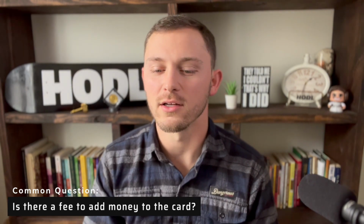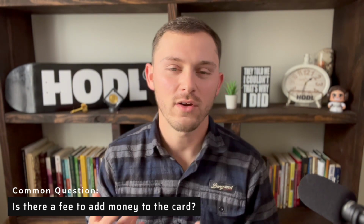So let's see, is there a fee to load the card? I had a few comments saying it's charging a percentage fee just to put money into Coinbase, so it's negating the whole reward thing. Anytime you try to load USD or buy USDC with a credit card, you're going to get charged a fee for that. So make sure you hook up your bank account, like a checking or savings account, and that's where you're transferring your money from, because then there's no fees.